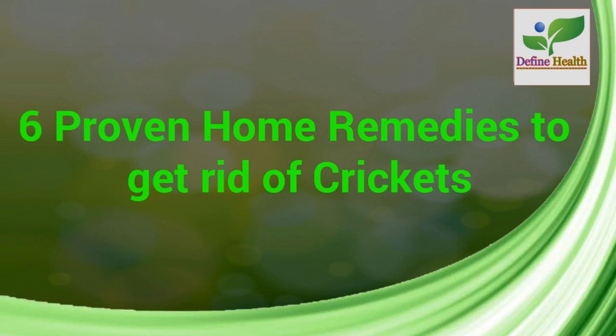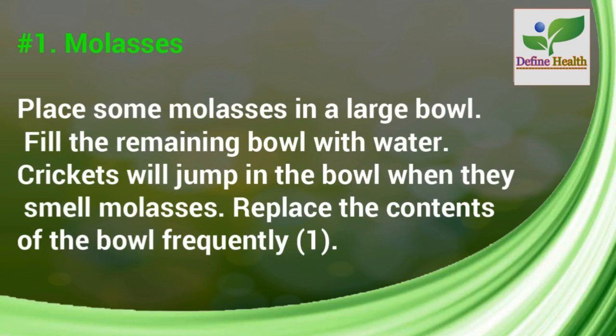6 Proven Home Remedies to get rid of crickets. Number 1. Molasses. Place some molasses in a large bowl. Fill the remaining bowl with water. Crickets will jump in the bowl when they smell molasses. Replace the contents of the bowl frequently.